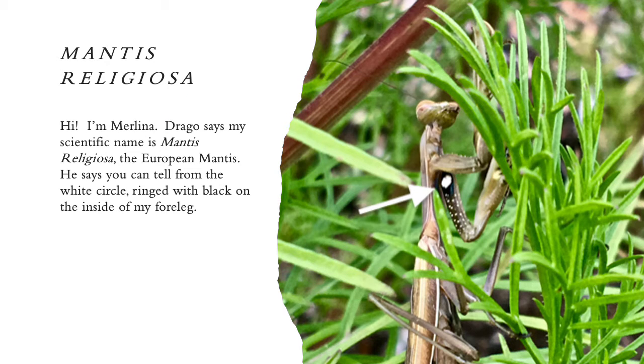Mantis religiosa. Hi, I'm Merlina. Drago says my scientific name is Mantis religiosa, the European mantis. He says you can tell from the white circle ringed with black on the inside of my foreleg. Can you see where the arrow points to it?